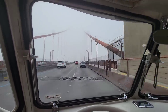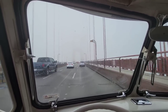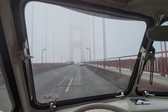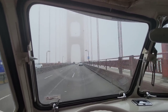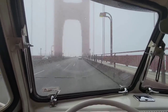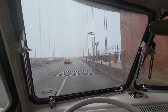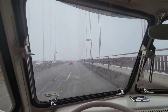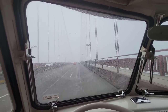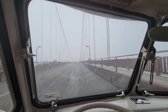That's kind of cool. Well, I gotta say, this is the first time I've been across the bridge in a VW bus. How about that? I've done it many times, but never in a Volkswagen bus, so that's different. You see all the people walking across right now. Kind of a bummer they can't see the towers, but it's just, you know, it's weird. It's like in the summer, I think it's worse than in the winter. I don't remember, but I think I recall that.